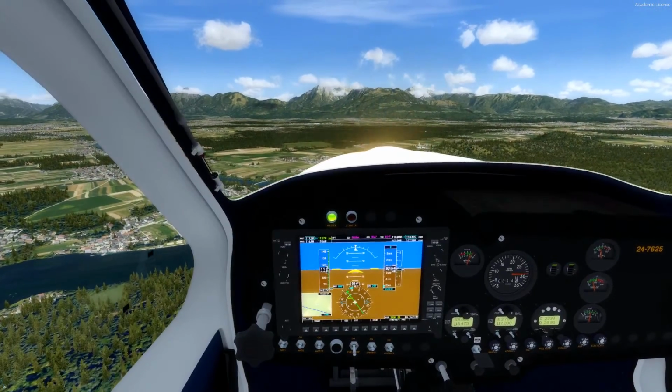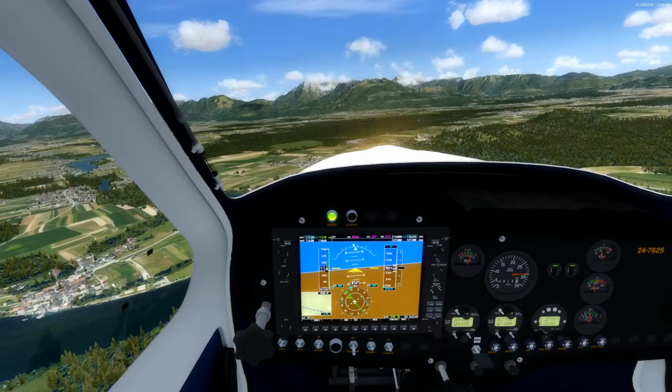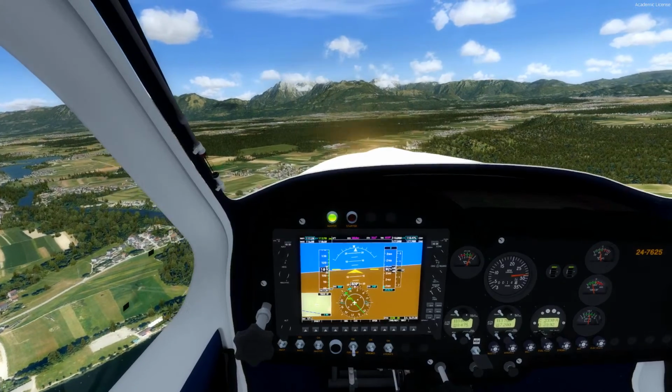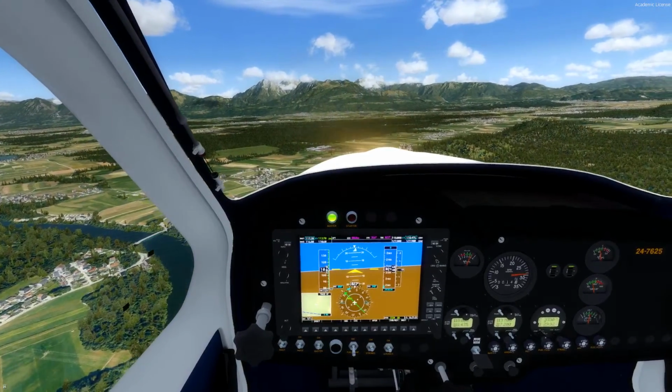We'll now continue slowly as we are almost on the base for runway 30, and we'll turn left to be on the final for runway 30 as the airport is right in front of us.